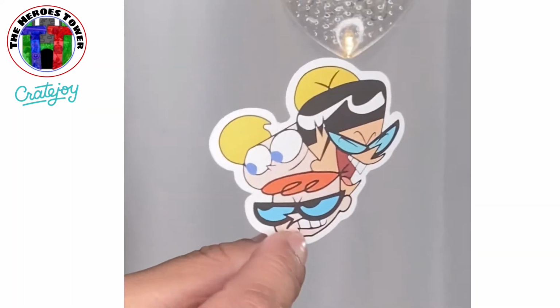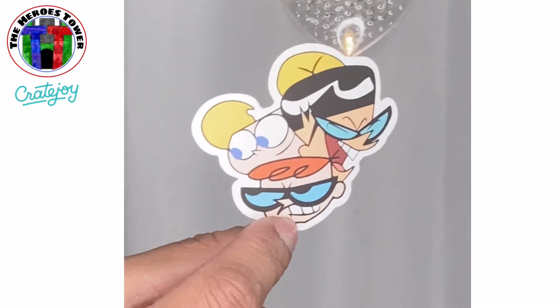Okay, so where to start? Well, we got a baggie of goodies here, so why don't we start there? Oh my gosh, it is so full, guys. Let's start digging in. So let's see what we got. We have a plethora of super fun stickers. Now, it looks like I might not know everybody on these stickers. I'm not sure who this sticker is, but it looks super fun though.